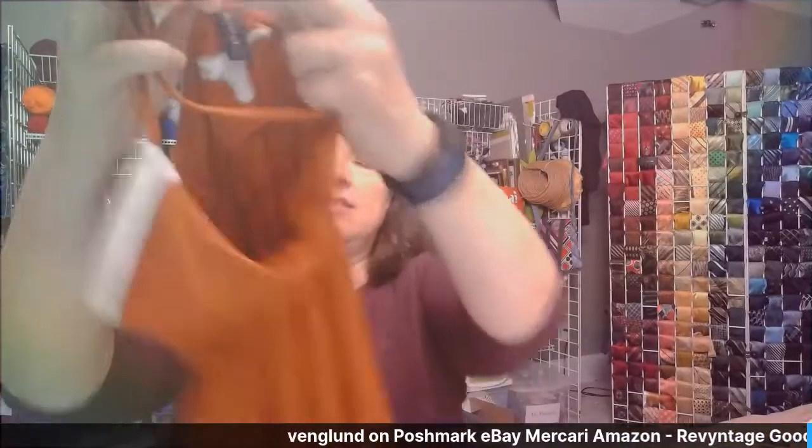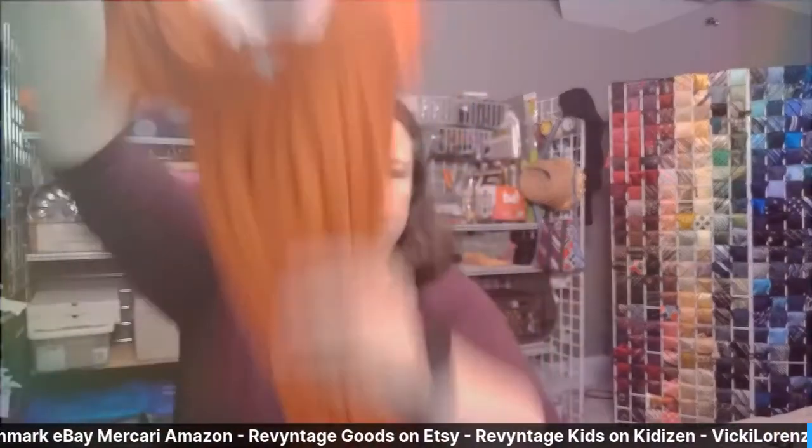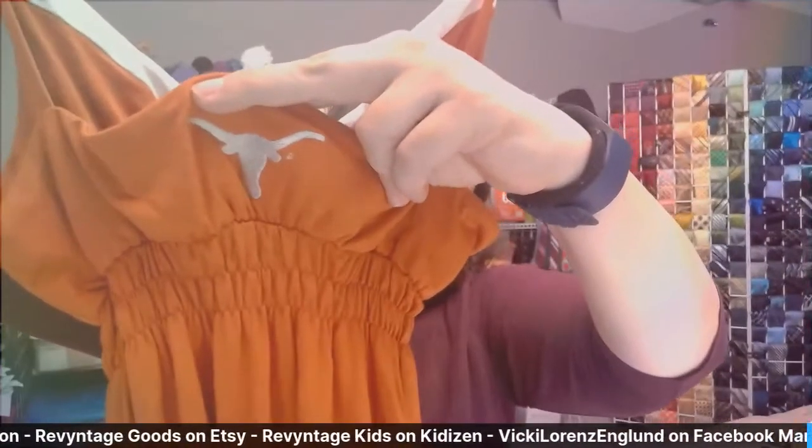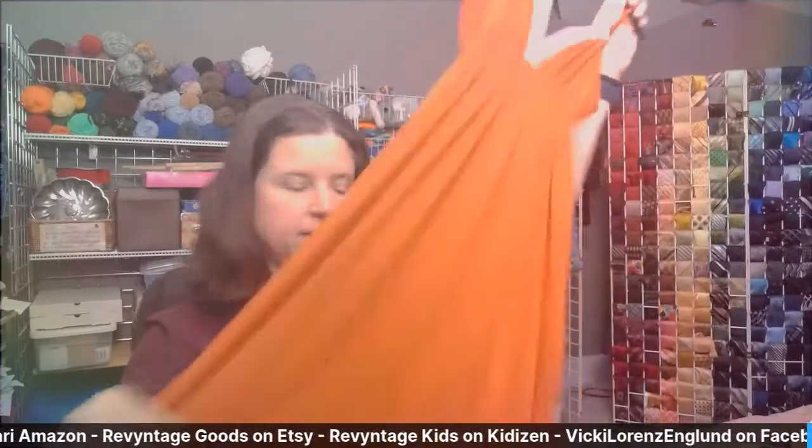This is a cute dress from Blued. Looks like it's a large. Here's the tag. It looks like a Texas Longhorn on the back. I don't know if that's a Blued feature or not. Here is the front of the dress. It's long. And we'll check the white spots to make sure. Looks like there might have been some fading on the white part here. So we'll have to maybe wash it again and see, or check it out. But it's got the large, it's got the brand, so that's going to be cute for the spring.